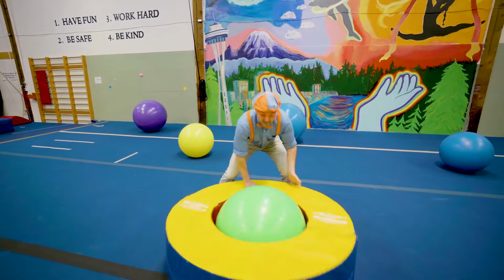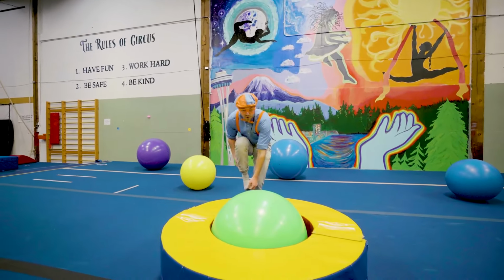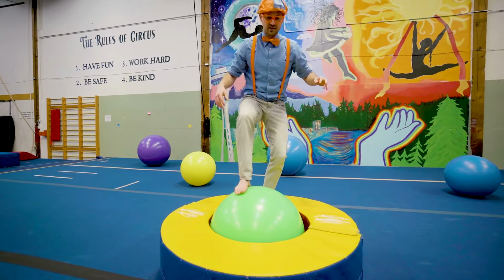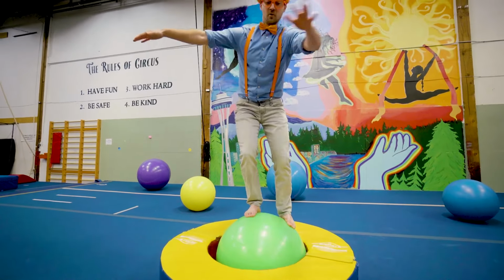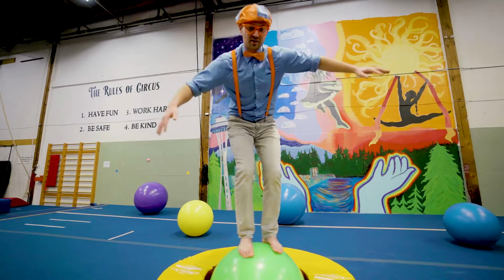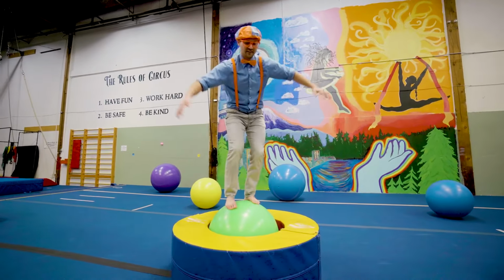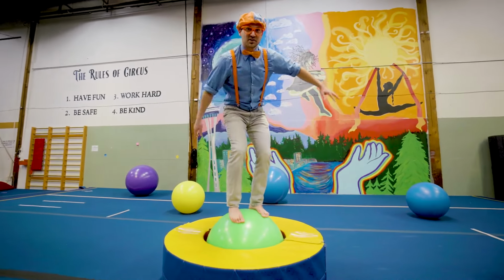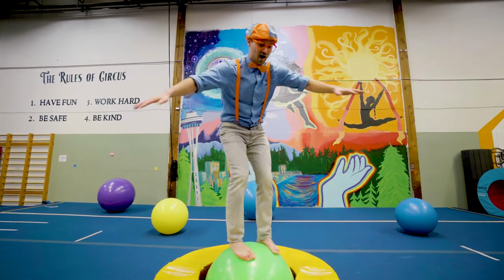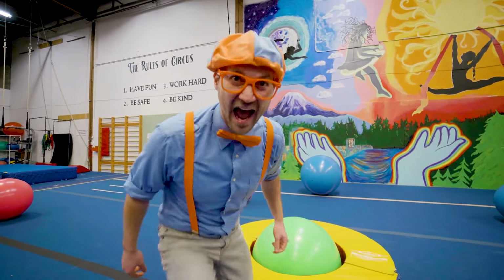All right. Okay. Let's try this. Whoa. I am so excited. Whoa. It's harder than it looks. If this stabilizer ring wasn't here, I probably wouldn't be able to do it. Okay, let's see someone good do it.